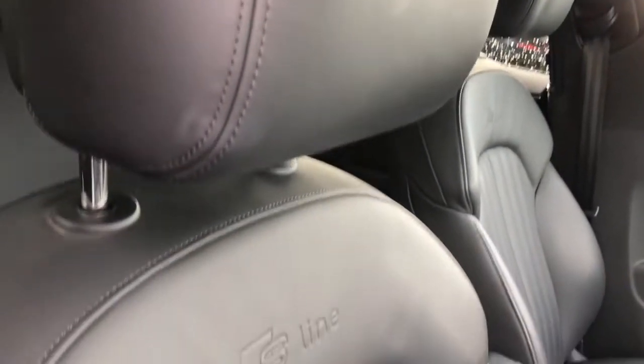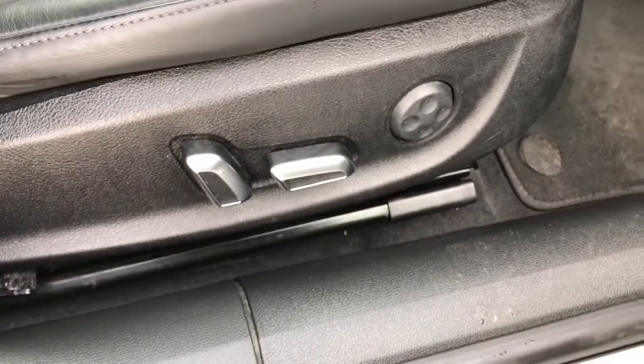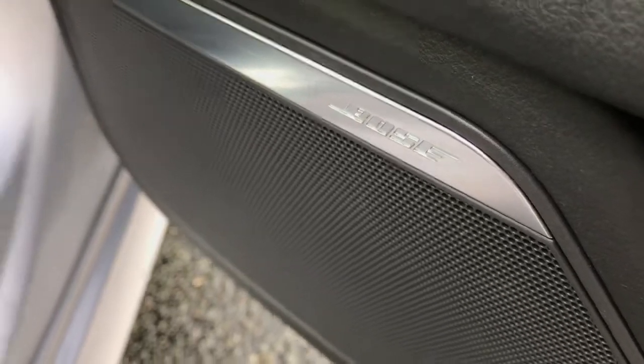And the front sport seats on this vehicle are finished in the full Valcona leather with the S-line embossing to the front seats. Those seats are fully electrically adjustable with four-way lumbar support. And being a Black Edition model, this vehicle also features the Bose surround sound system.